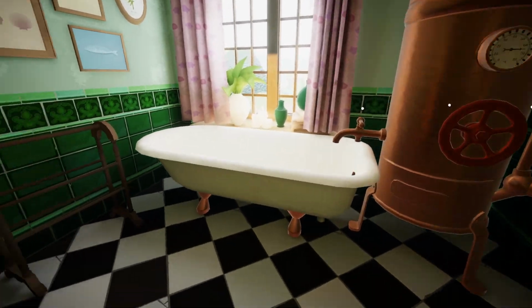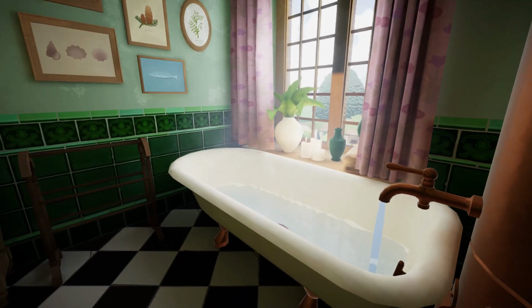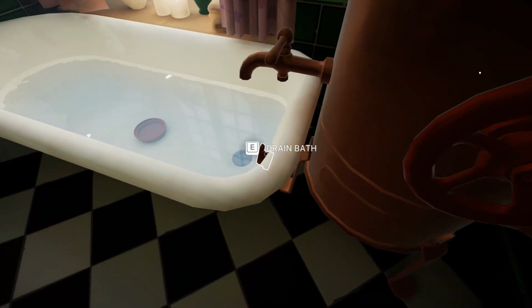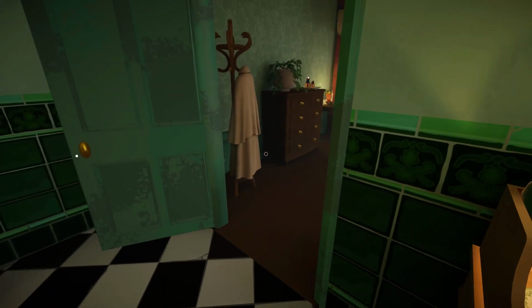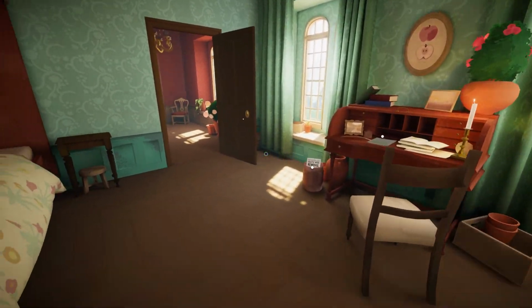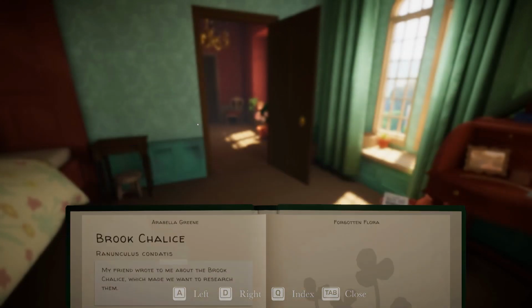That's fine. Right. So, fill the bath. I bet this is for that kind of underwater looking plant. That makes sense. Okay, right, let's empty that out. Let's get some more clues, figure this out a little bit more. And then we'll probably put the plant and the seed in here. So, let's carry on through. And we're just going to carry on forward in a minute. But let me just take a look. So, it's definitely going to be for the Brook Chalice, this area. That's for sure.